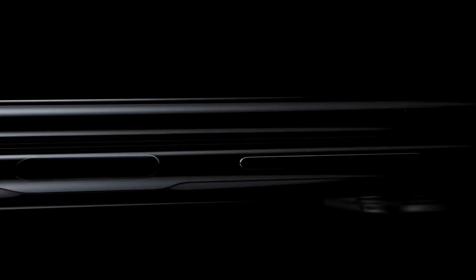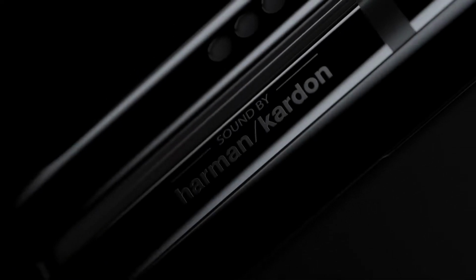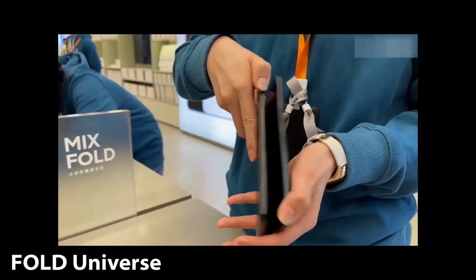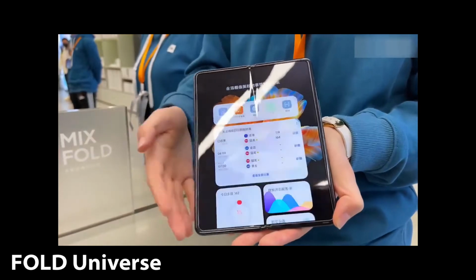The overall design philosophy of the Mi Mix Fold closely resembles that of the Samsung Fold. The phone folds inwards and there is a secondary screen on the front. There are also some differences. Unlike other foldable models on the market, the big inner screen is an 8-inch AMOLED display with WQHD plus resolution and a 4:3 aspect ratio.